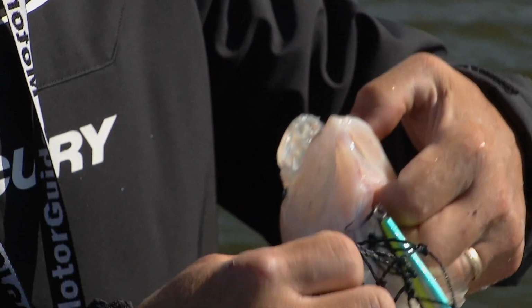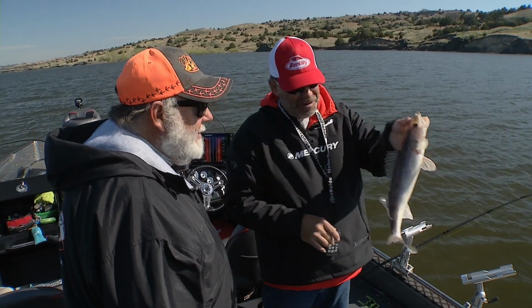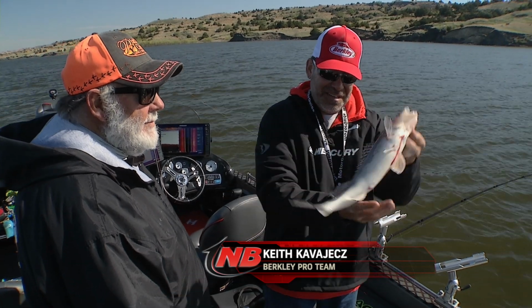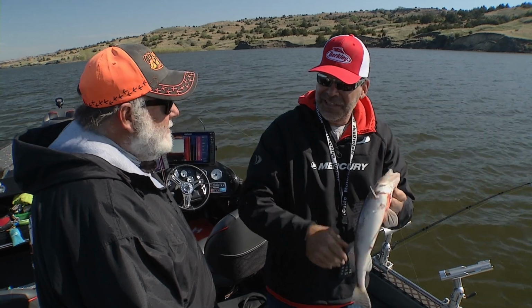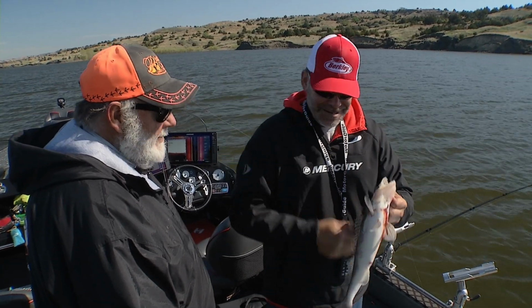Got him a little underneath here to get the fight a little bit better. But that's a sauger. You can see the black dots on them. That's how you can tell a sauger. Typically not quite as chunky fat, but you can tell when you hit that rod. All right, here you go, bud.